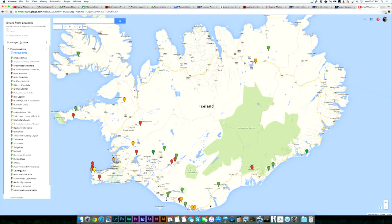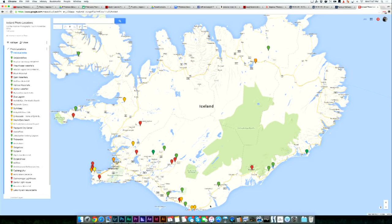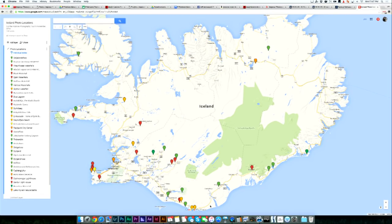And then, if you shoot a location and you're like, oh, this was okay, but the conditions aren't quite right yet, you pull up your map and you can instantly see what's right around you is the next best location. So I really like using it for that.